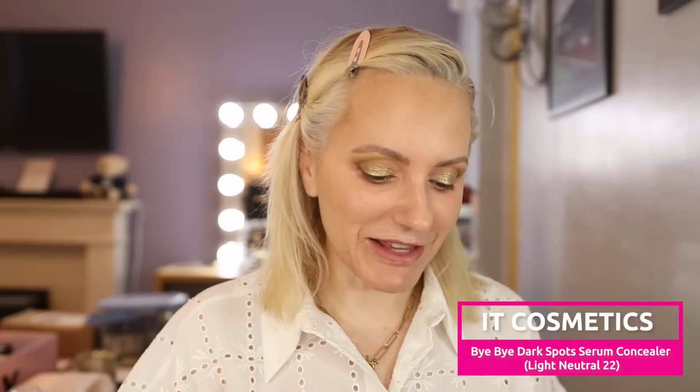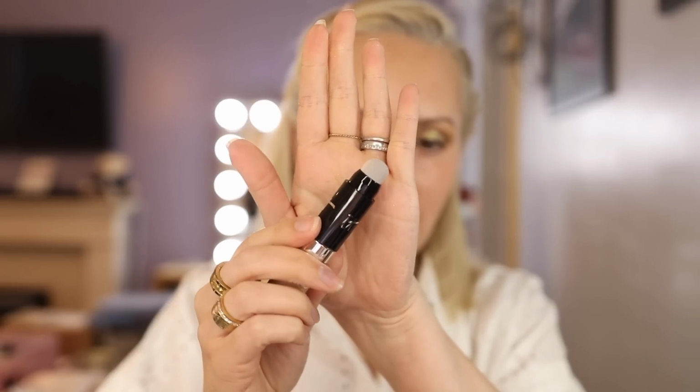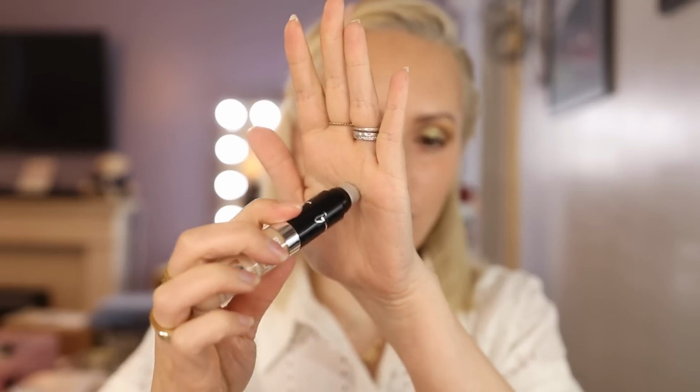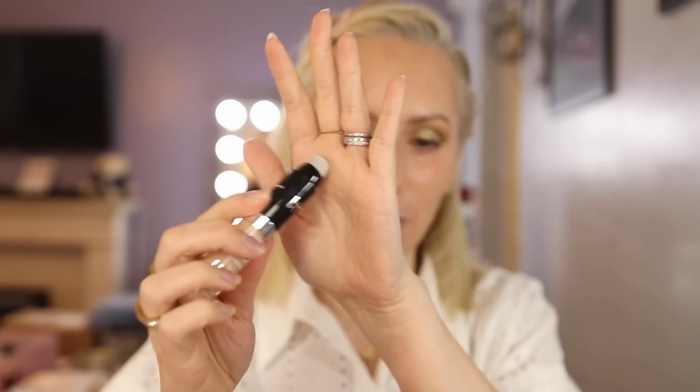This may also be the wrong shade for me. Let's just keep all fingers crossed, shall we? I've gone for the shade Light Neutral 22. This comes with a little brush on the end. I actually thought it was a sponge from the images on the website, and it is totally not. It is the softest, most beautiful brush, and I really like that.